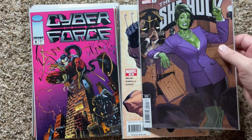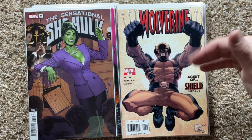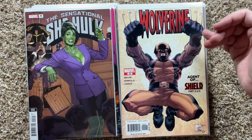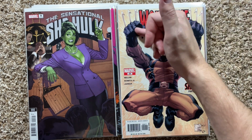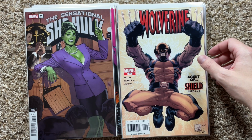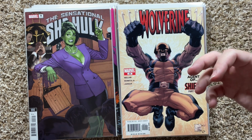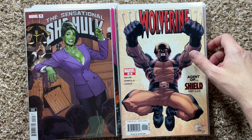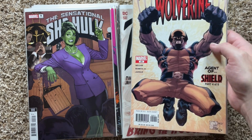Wolverine number 29, one of the Joe Quesada covers during the Agent of S.H.I.E.L.D. run on Wolverine. All of his Wolverine covers are great. I just like the exaggeration in proportions and his anatomy. Joe Quesada is taking liberties and having fun with these covers, pushing the foreshortening and dynamicism of the character poses and camera view and everything. So, great pickups. Again, these are probably ones that you can find in the dollar bins.